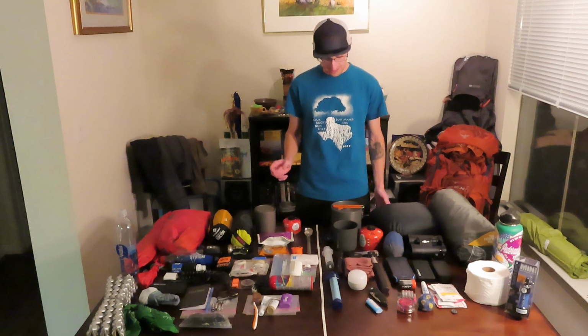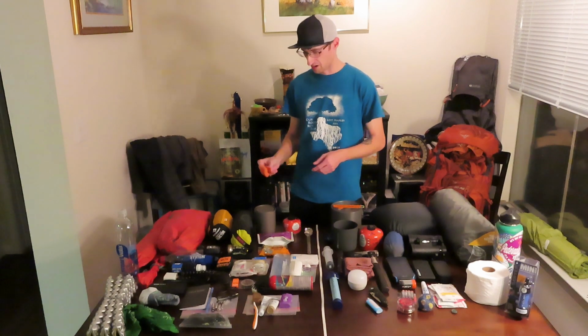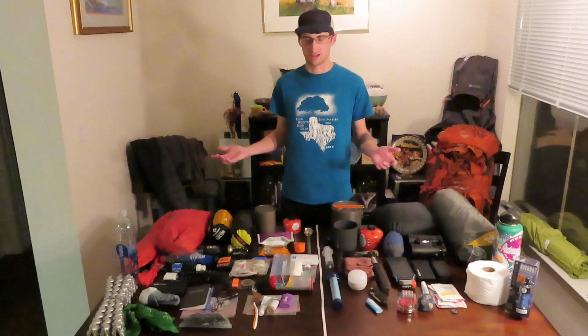And then I guess lastly, I also decided to bring this little pot grabber that came with the GSI Minimalist, just so I can grab the pot when it's hot. It's made out of silicone and it weighs almost nothing, so I think it's worth bringing around. If you don't want to bring that, maybe just use a shirt or a bandana to pick up your pot.